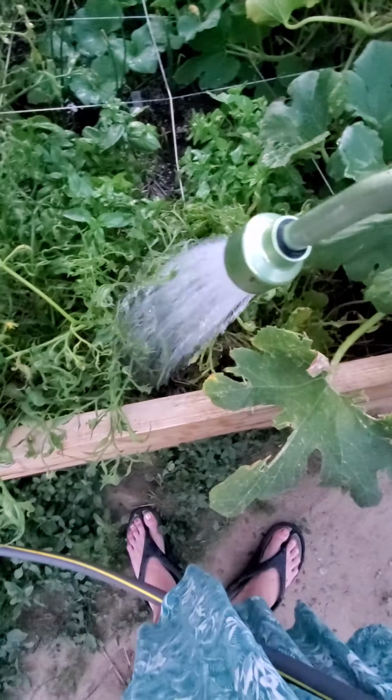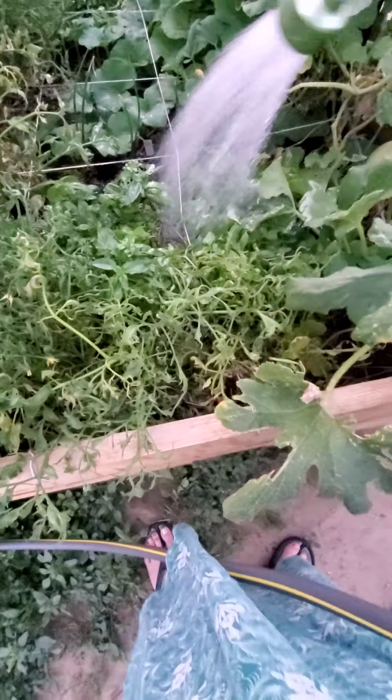Then I got more sauce tomato plants here, Romas, but they're not doing the best in this location. So they will get changed. Sorry, I had to scratch my nose. They will get changed in placement next year. Which really, everything's going to get changed in placement next year, but you know.